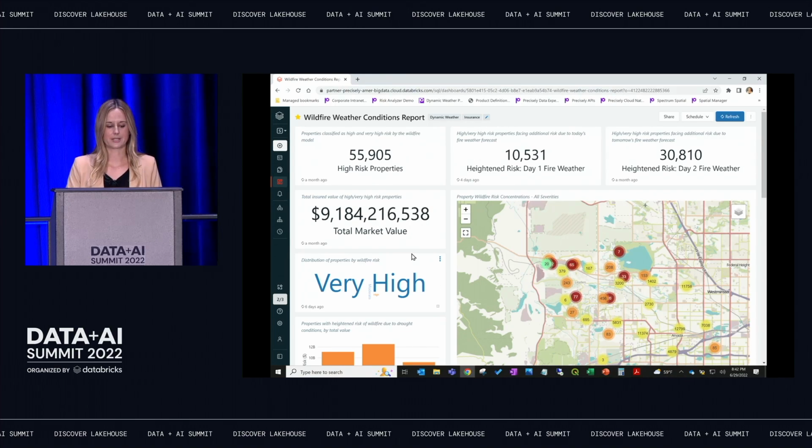So what we have here is a tool that we would provide to a CAT manager at an insurance company, which is like a catastrophic event manager.